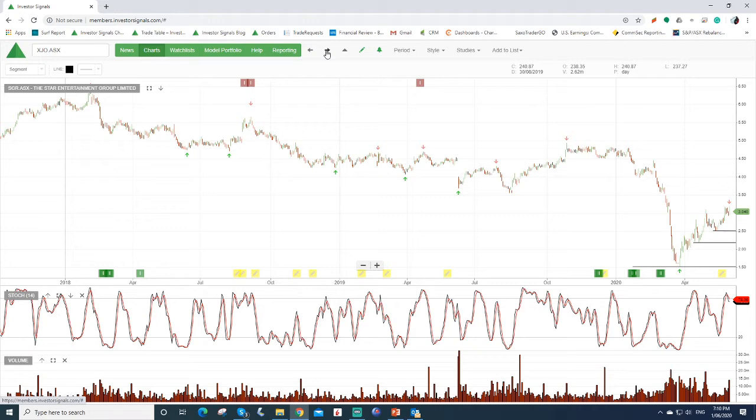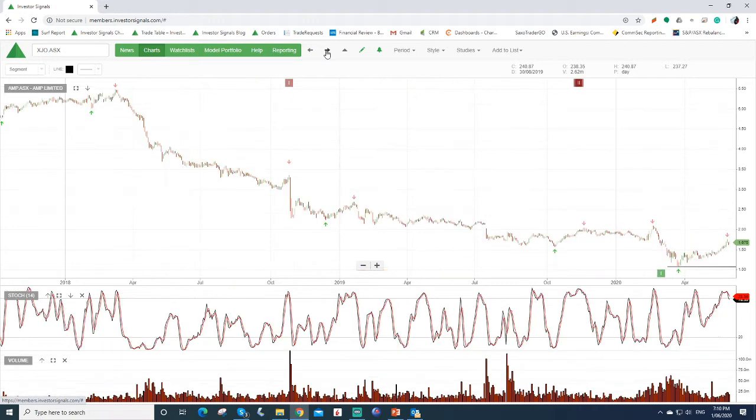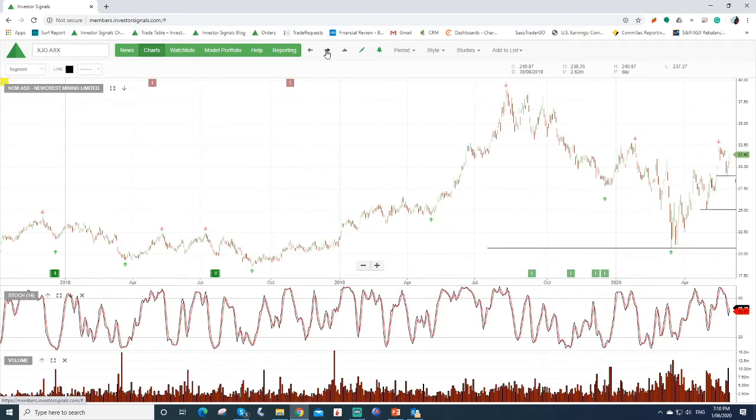So I'd be surprised if the stock can just keep pushing higher, but it is a buy on the dip opportunity in the second half of this year. AMP, under buy conditions, not really a stock we're too active in. Newcrest, I've been promoting this on the blog. The pullback under $30 is a buying opportunity.